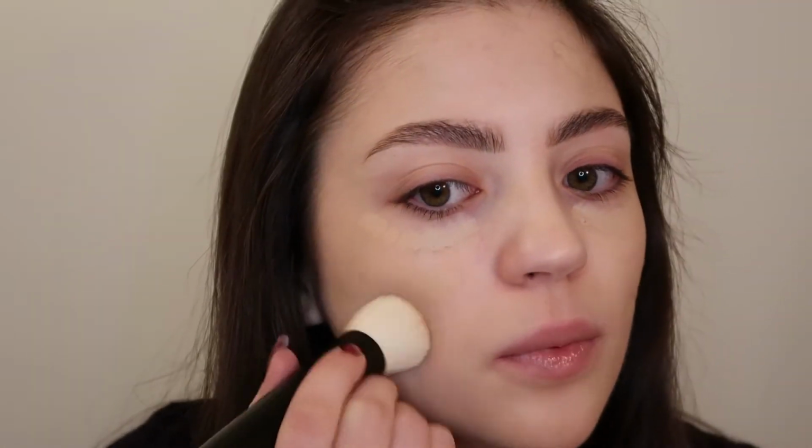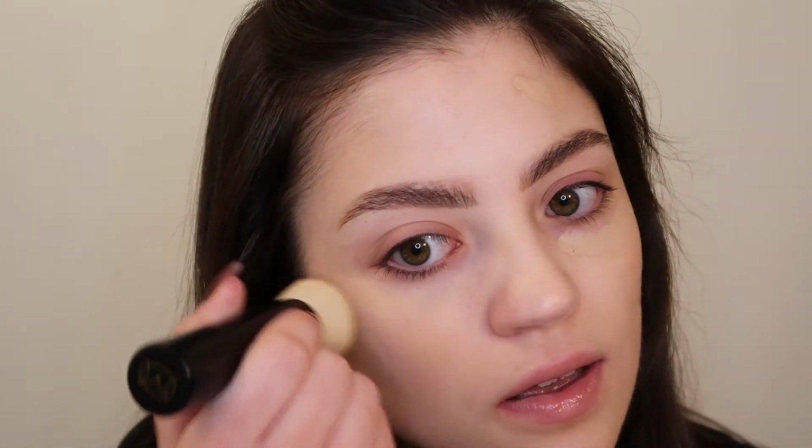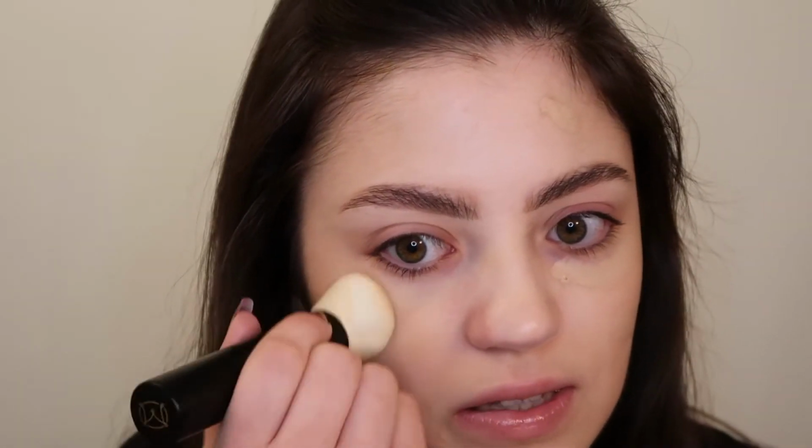This is blending so well and it feels super lightweight. Obviously, I didn't apply a ton of product, but it just doesn't feel like I'm wearing a ton of makeup on my skin. I have to say it's covering really nicely as well. I'm super impressed with that. It looks super nice. Look at how good that looks on the skin. I really love this. Oh my goodness.